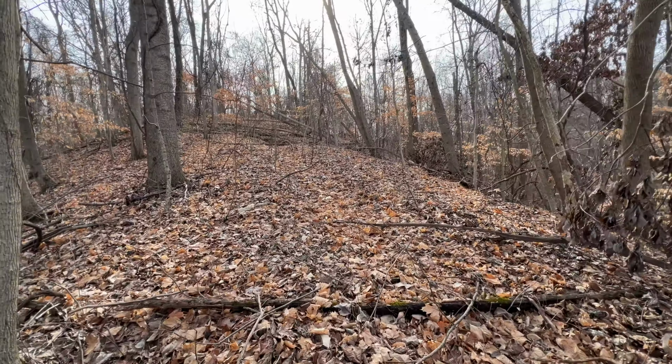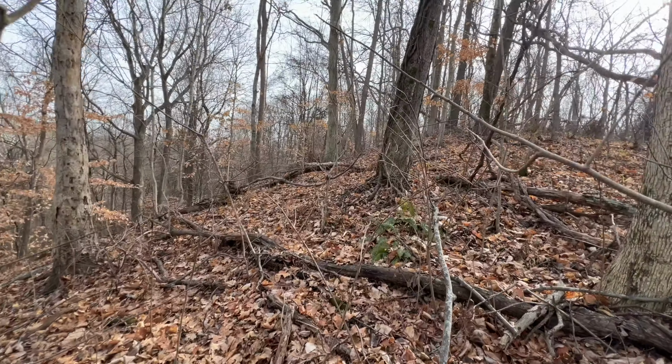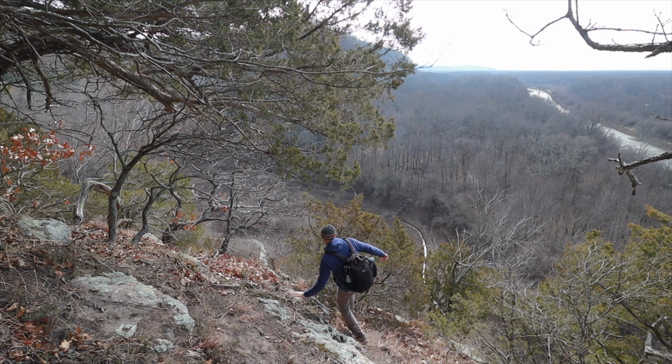I am headed up the spine of Swallow Rock, and it is a trudge. I know this camera doesn't do it justice, but I've come a long way from the valley below, which is down that way. So I found this old road, lots of limbs down on it, but hoping to top out here soon so we can head to the edge of Swallow Rock. All right, we have made it to the edge of Swallow Rock.